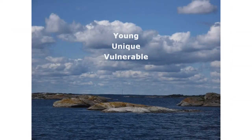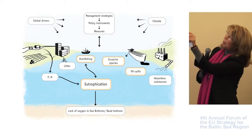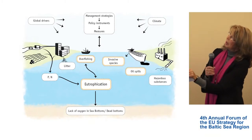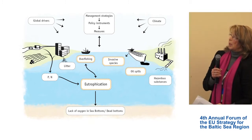And you have already heard that the Baltic Sea is unique with its cold, brackish water and its semi-enclosed character, which makes it very vulnerable to different kinds of pressures. And this picture illustrates the chain from global drivers and climate down to the different pressures.